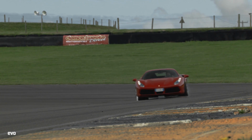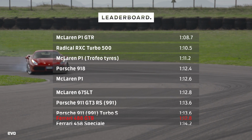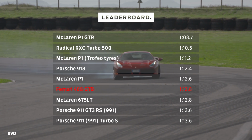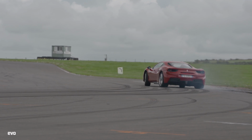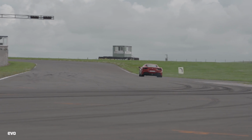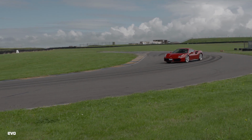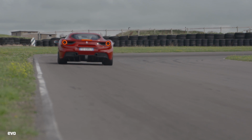It is a rocket ship. For the 488 GTB to match the 1 minute 12.8 second lap of McLaren's ultra-aggressive Special Edition 675 is hugely impressive. For don't forget, this GTB is a series production model and just the beginning for the 488. Next year's lighter, sharper and even more powerful 488 Speciale really is a mouth-watering prospect. We can't wait to see what it can do.